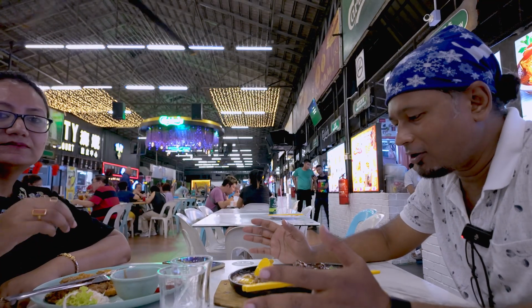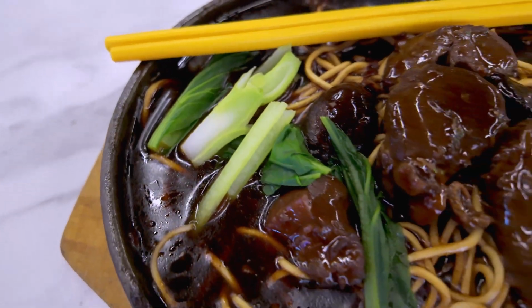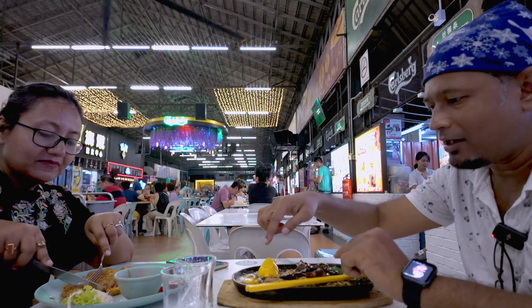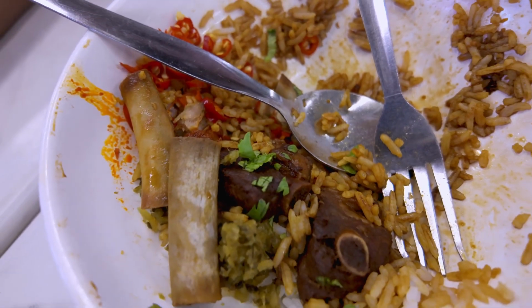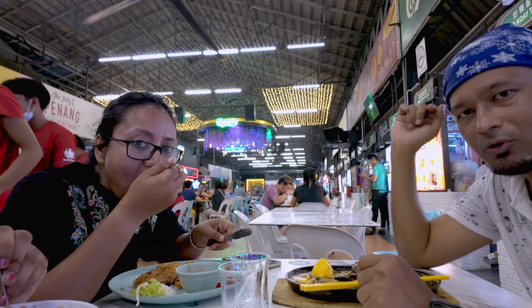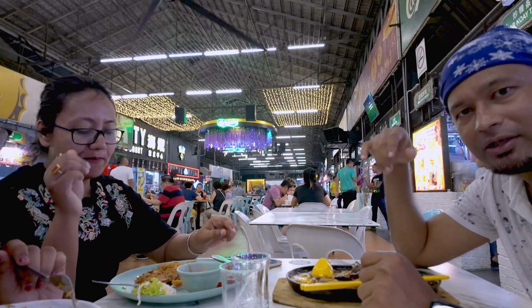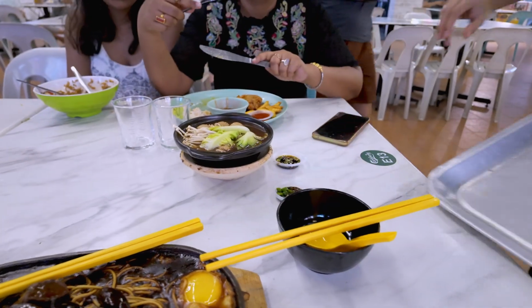So after doing a whole lot of research, we have ordered our food. I have the yellow clay pot noodle, the local specialty of here, with chicken and a poached egg. Sanjeevani has ordered braised pork rib rice. Anindita is having crispy fried chicken with french fries. And we have one more, pork ball soup. So let's try these foods. Looks absolutely yummy. So here comes our pork ball soup. Thank you.